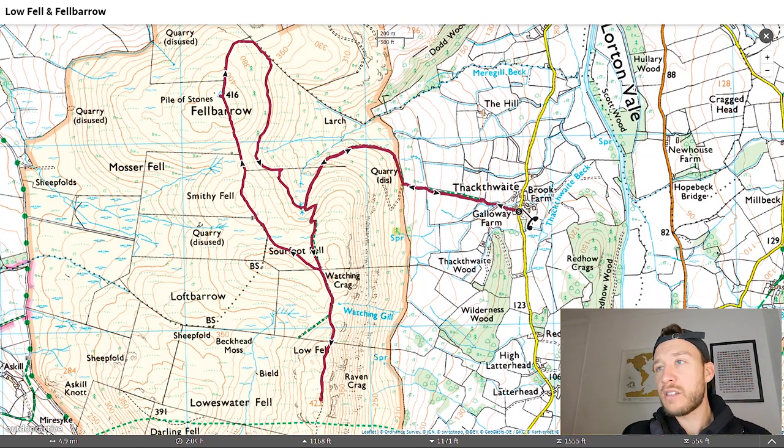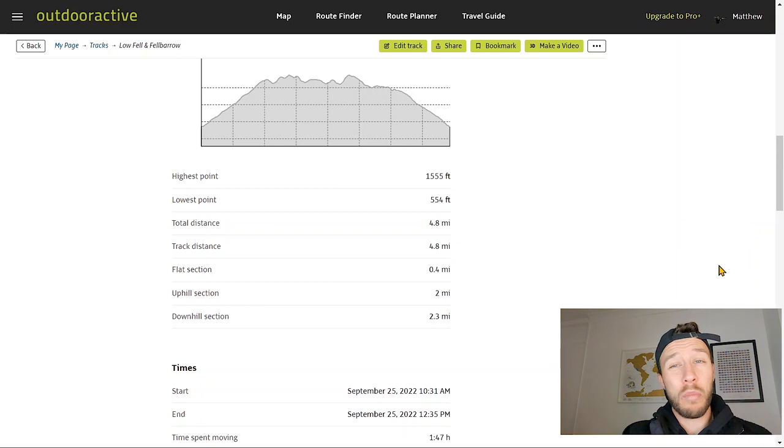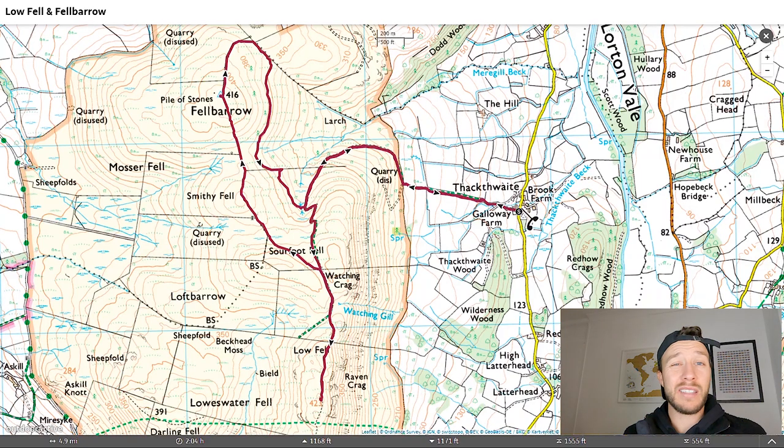Let's look at our stats. So you can see here the elevation profile. Nice and straightforward. Track distance 4.8 miles. Time spent moving 1 hour and 47. It took us 2 hours and 4 minutes with stops. And as I say, the 36 Walks website said 4.3 miles and 3 hours. But we ended up adding a bit on and it only took us 2. Anyone of any ability should be able to do that nice and easy, mate.